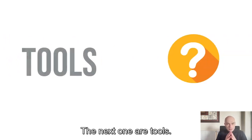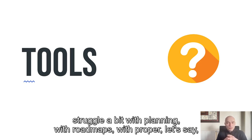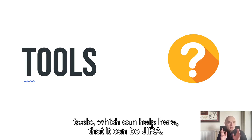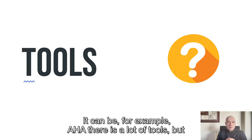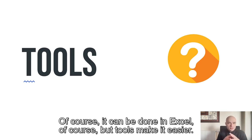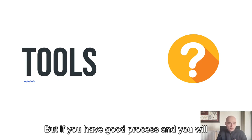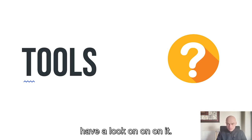The next one is tools. When we talk about tools in slow delivery to the market, then probably your team can struggle a bit with planning, with roadmaps, with proper tools which can help here. It can be Jira. If you are able to configure Jira properly, then of course it can be used for this. It can be, for example, Aha. There are a lot of tools, but you really need to use them. Of course, it can be done in Excel, but tools make it easier. If you have a good process and combine it with proper tools, then the results will be much, much better. So have a look at it.